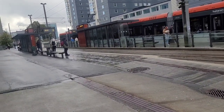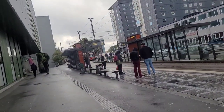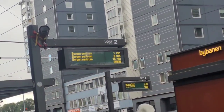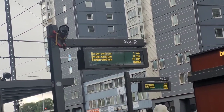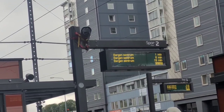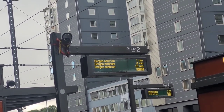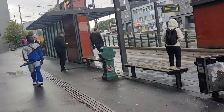Here it shows you when the next tram is coming. Can I show you? So as you can see there, it's written that Bergen Centrum. There's one coming in the next 1 minute. So as I've told you, I'll just wait for the one to come and then I'll show you from the outside. Then the one that comes in the next 6 minutes, that I'll show you. And the inside, we're gonna get in.